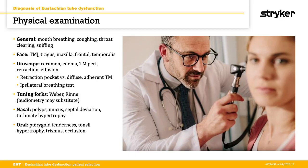Also, in the differential diagnosis of aural fullness, besides eustachian tube dysfunction, is temporomandibular joint dysfunction. And so TMJ can be teased out by palpating the muscles of mastication, the temporalis and the pterygoid muscles inside the mouth, and also looking for signs in the nose that would suggest sinonasal pathology.